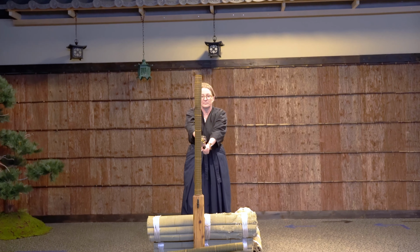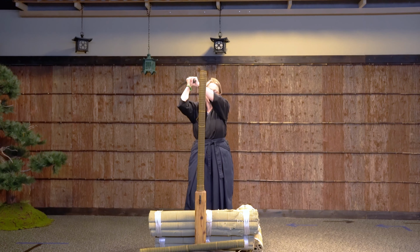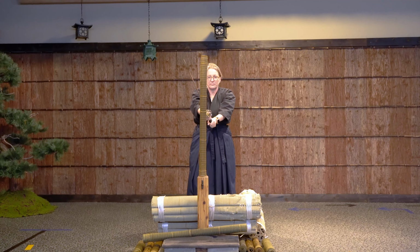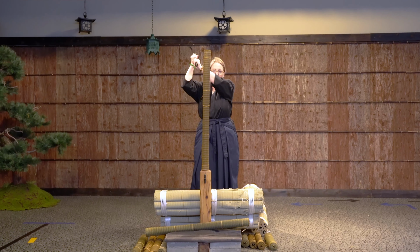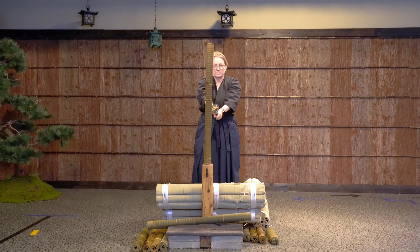Bring it up slowly. Point your sword up a bit. Good. And slowly touch. Good. Bring it up slowly. And slowly touch. Good. Bring it up slowly.